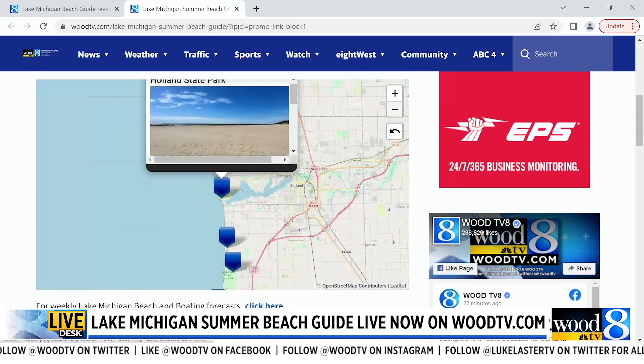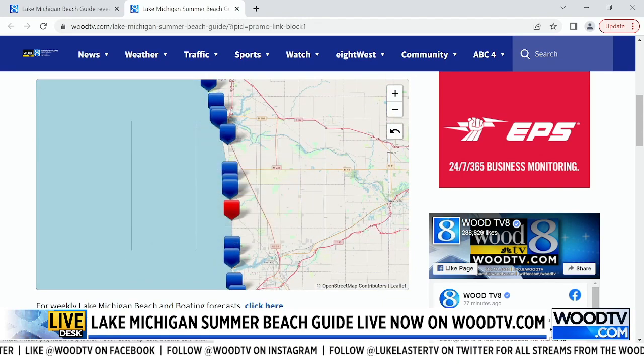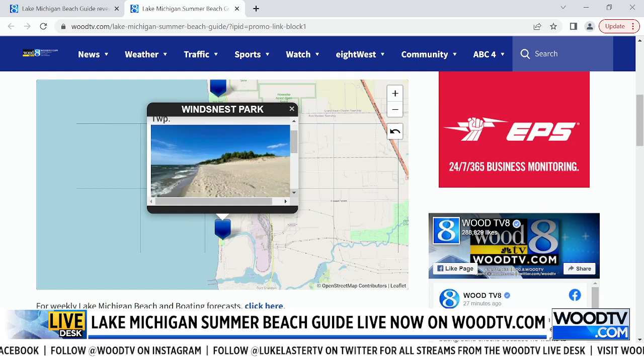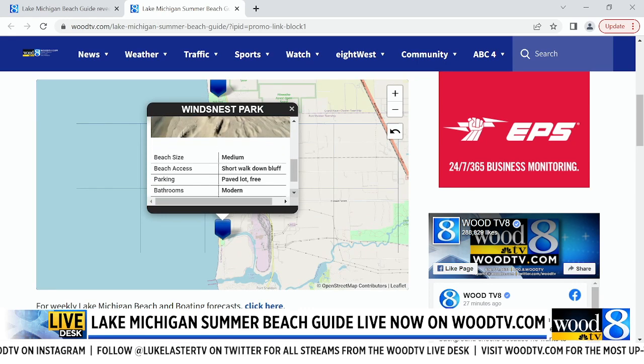That's Holland State Park. A lot of people know where that one is. It can get really crowded on a weekend especially. There are a lot of other little beaches that you maybe have never heard of. Windnest Park is a great one, out in Port Sheldon, West Olive area.